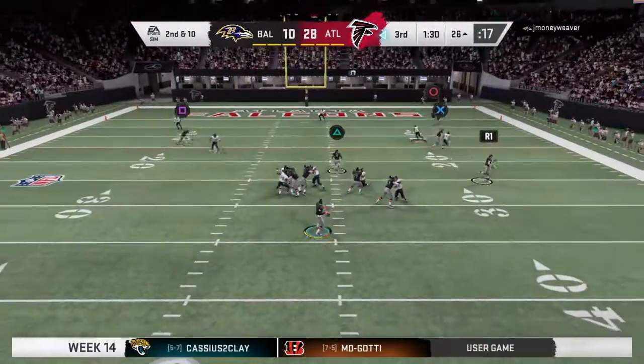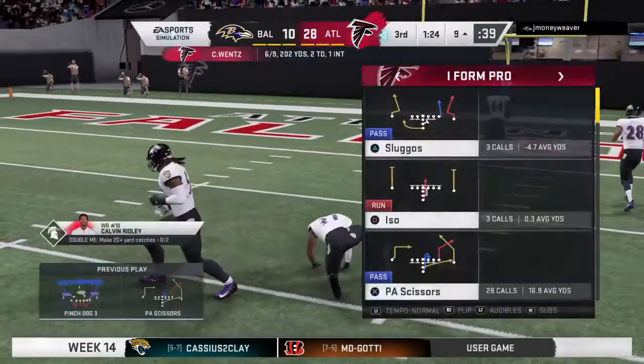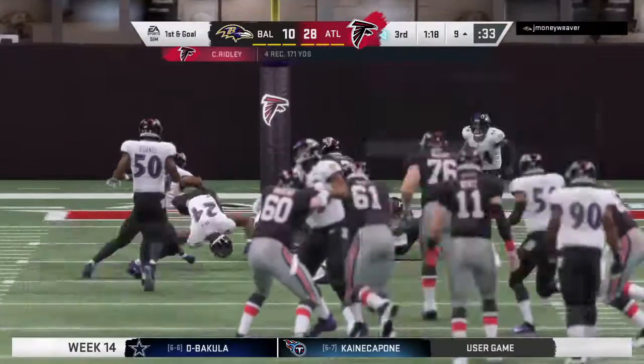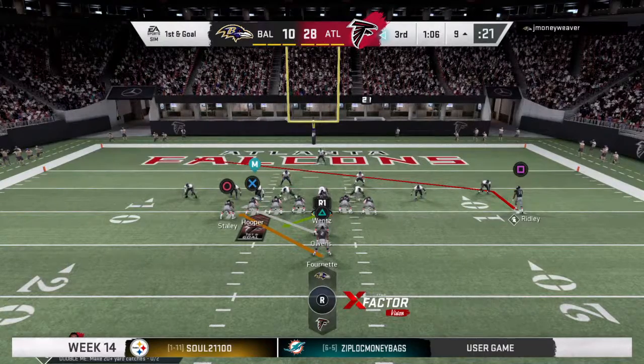Throwing on 2nd down. Wentz. And he gets this one to Ridley, complete. And he gets it inside the 10 to the 9. It's a pickup of 17 and a 1st down. I think it all came together there. In-breaking route, drove it with excellent pace. Money throw right there to move the sticks.